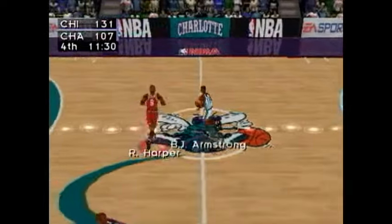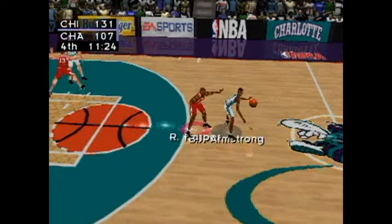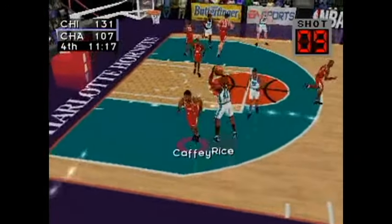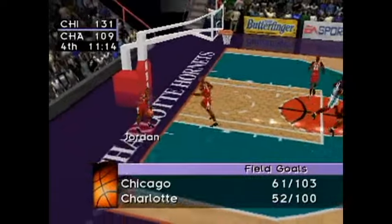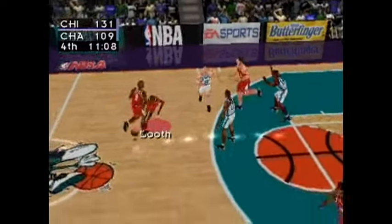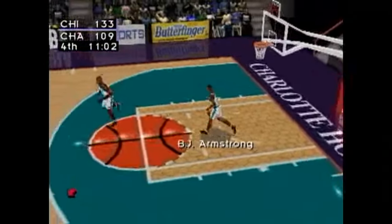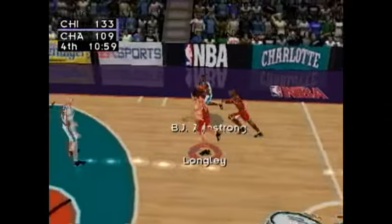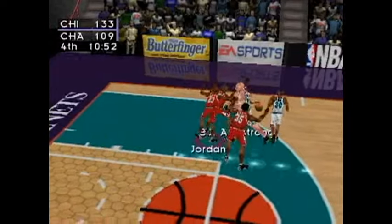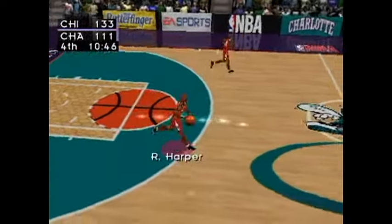Inbound pass to Armstrong. From the top of the key to Rice. Pulls the trigger. All net. Inbound pass to Harper. To half court. Number 22 puts up the J. He makes the shot. Inbound pass to Armstrong. Armstrong takes the turnaround jumper. Drains the shot.